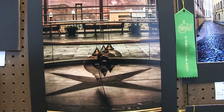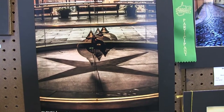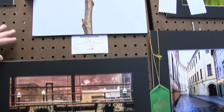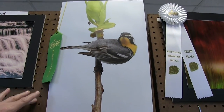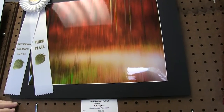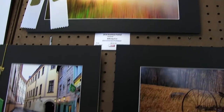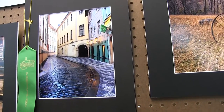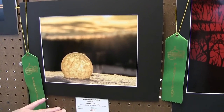Dale Thomas, Time and Motion, I guess is the word, $45. Here's Joey Heron in Perched Yellow-Throated. That's a participant. Here's a third place winner. General, Kilsong Cox, Enchanted Forest, $75. Here's a participant, Hannah Wiley, Wandering the Streets. Another participant, these are general, Frozen Soap Bubble at Summer.